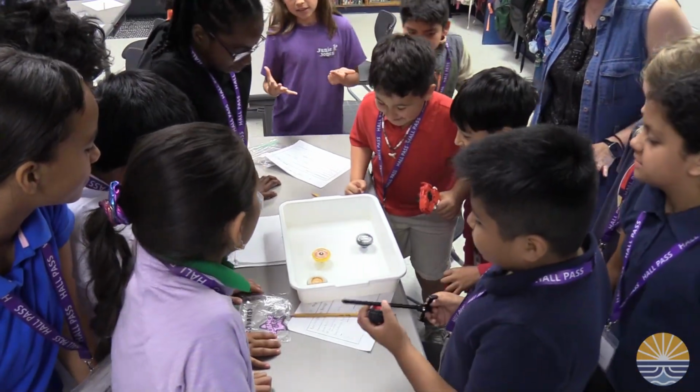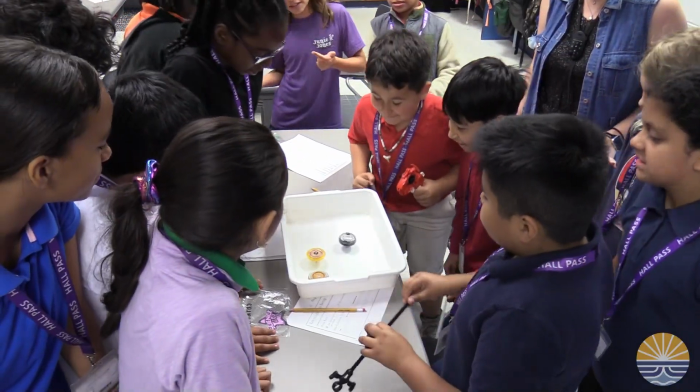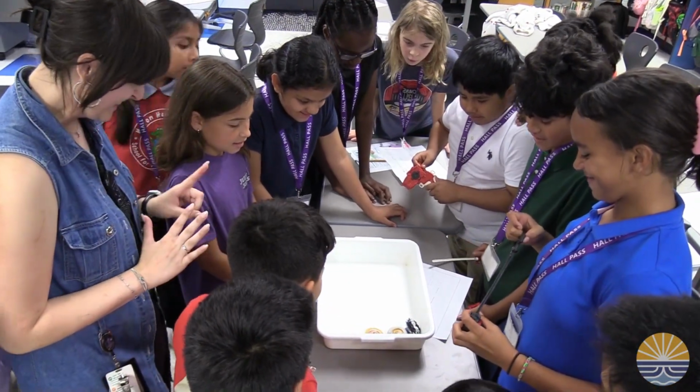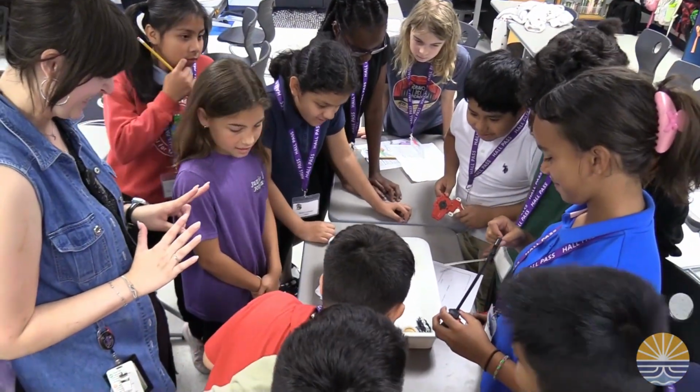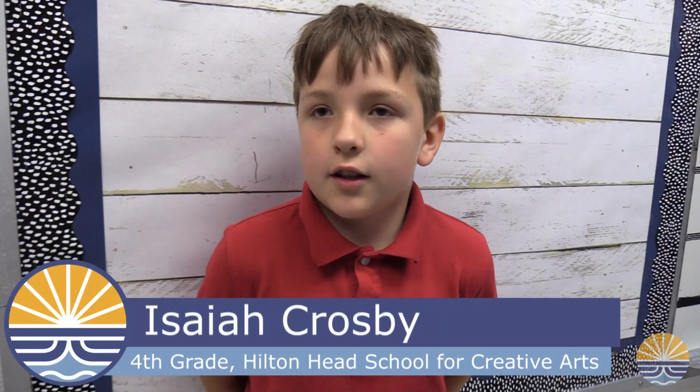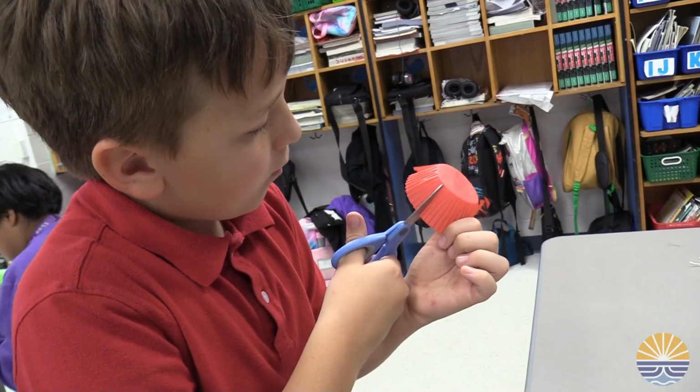10, 11, 12. I like the blades. It was fun because we did like friction and colliding, and then we counted how much it can spin and how much time it collided on the walls and together. We learned about the parts of the flower. We made little flowers.